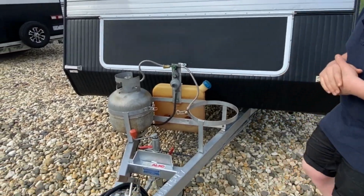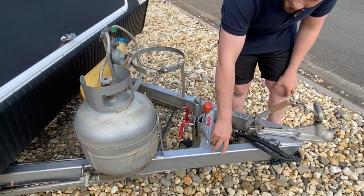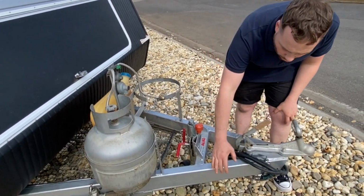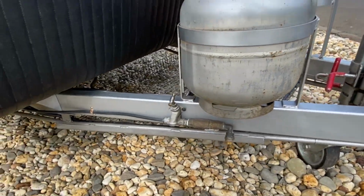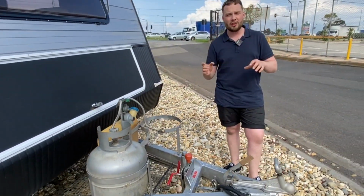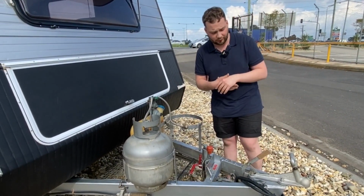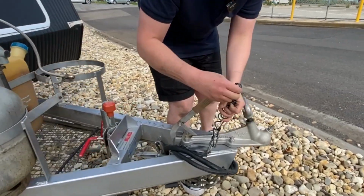So featuring on this A-frame here, we have Alko hardware, quality components from Alko. It's a Preston chassis, so that's partnered with Alko manufacturing. We've got a 4-inch A-frame with strapping all the way back to the wheels where it meets a 4-inch chassis with a 2-inch lift kit, giving the van a very large semi-off-road sort of overall clearance height, which is fantastic. 50mm ball coupling with a blue Ripcoil breakaway system.